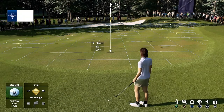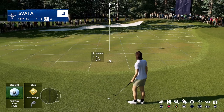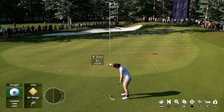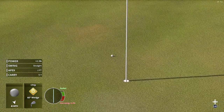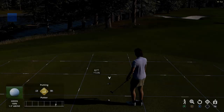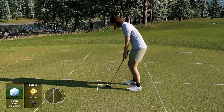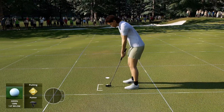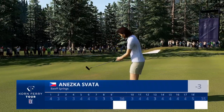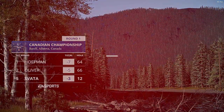Oh man, it looked good initially, but rolled off the green and back into the fairway. That stings. Just 5 feet left. Might have overread it just a bit, and it stayed out wide left of the hole. So, a tough hole. It's in for bogey at 12. And she'll drop back down to 3 under.